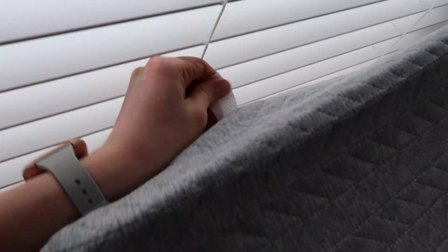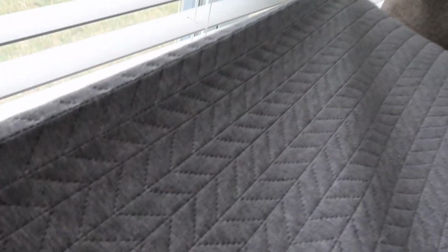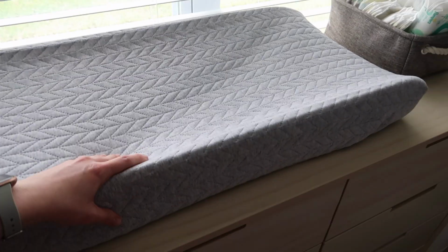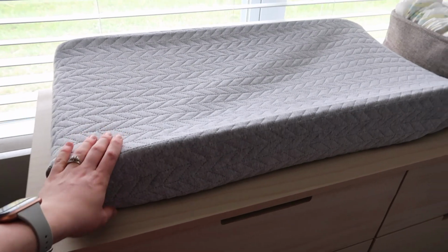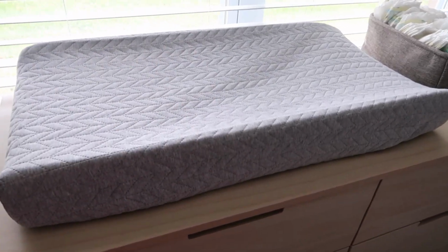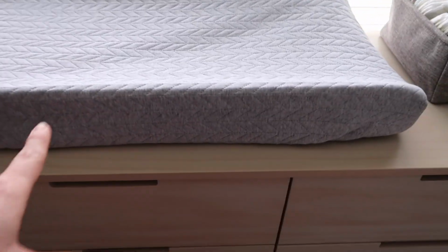There's also the option to have, if I can find it, back here there's these little straps where you can nail the changing pad onto the dresser, and we will do that eventually, but it also has these grips on it so it doesn't just go sliding off. So when he's first born, it's not really a huge deal to have it nailed into the dresser because he's not going to be flailing around anywhere, but we will have to eventually nail those in there. So there is that option, which is great.